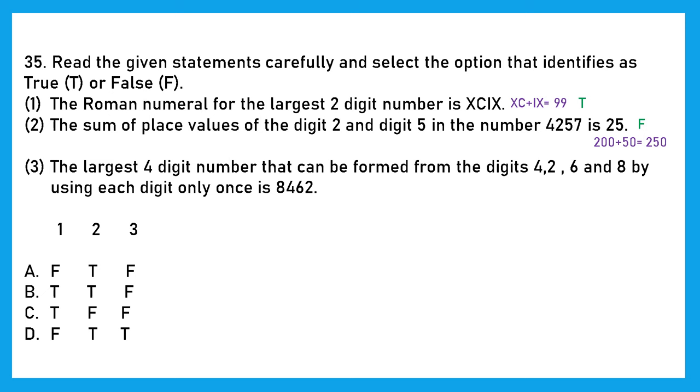The largest 4 digit number that can be formed from the digits 4, 2, 6 and 8 using each digit only once is 8462. Is it right? It is wrong, because the right answer should be 8642. So it is also a false statement. We got 1 as T, 2 as F, 3 as F, and the right option matching it is option C, TFF. That is our right answer.